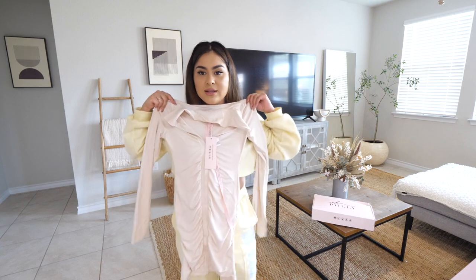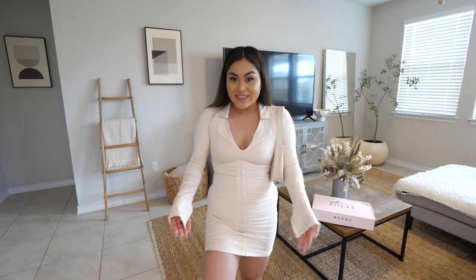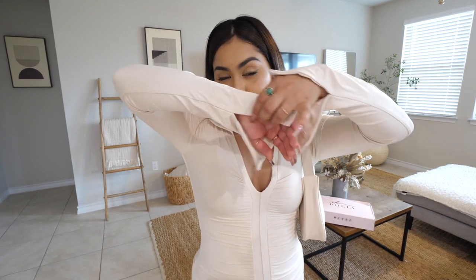So this is what it looks like. Oh, I already know I'm gonna like this one. I am definitely a sucker for nude colors or neutral colors because I also really like this one. I really like it because I don't have anything like this. I don't have a dress that is in this style where it has the collar detail. I also like a low V cut. The sleeves, like I told you, have this opening here. I paired it with this shoulder bag.